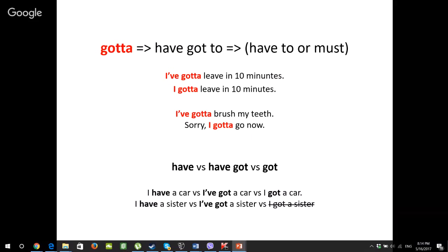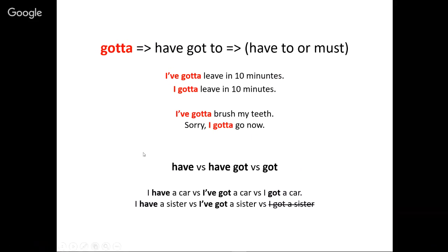What's the difference then between gotta go, I have to go, I must go? Not really. You just put it in the same box, and you say you need to go. You need to leave. Okay, I understand.